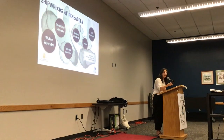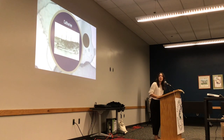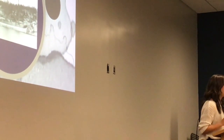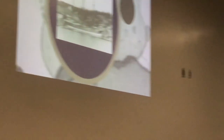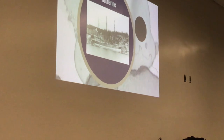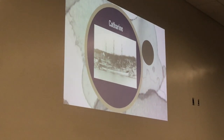All right, so moving forward through time a bit, I'll go quick here. This is another one of my favorite shipwrecks. It's not in Pensacola Bay, it's just outside of Pensacola Bay. This is the shipwreck of the Catherine. So we're moving forward through time again. The British are essentially ousted by the Spanish, who returned to Pensacola in 1781 because the Americans won the revolution. But over time, Spain loses control. It's too much for them to operate this huge empire, and the Americans eventually come in and take Florida.